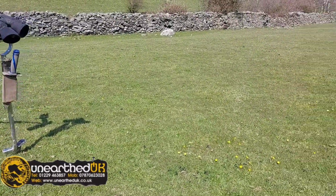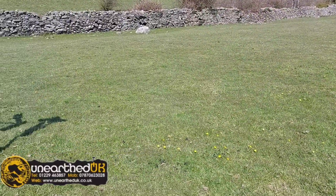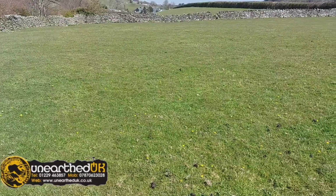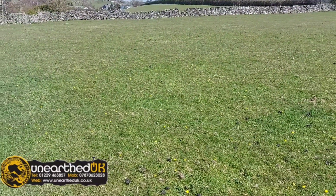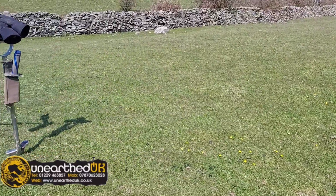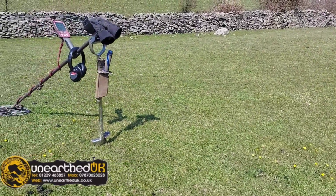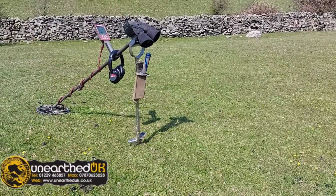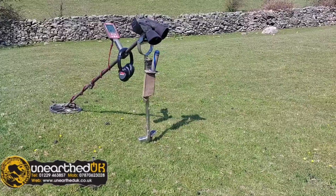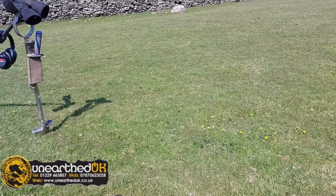I've been over this field with not hundreds, but quite a lot of different machines and different size coils, Tornado coils, you name it, has been over here, and we're still picking stuff up. And I've got the standard Equinox coil on as well, so it'll be good to see what the new Coiltech 15-inch coil can do on here.